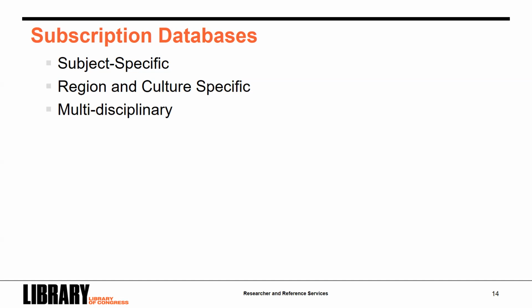Among them are political science and international relations subject-specific databases, such as PAIS, Worldwide Political Science Abstracts, JSTOR, Columbia International Affairs Online, Policy File, and ProQuest Congressional. Multidisciplinary databases include Academic Search Complete, ProQuest Research Library.